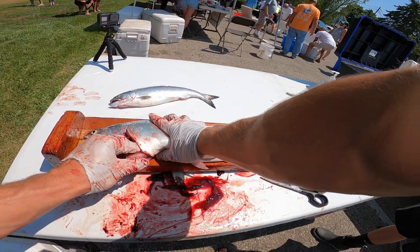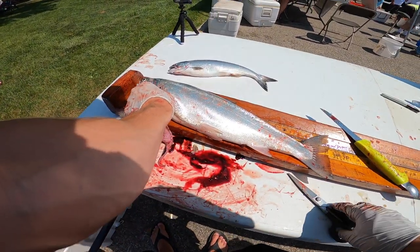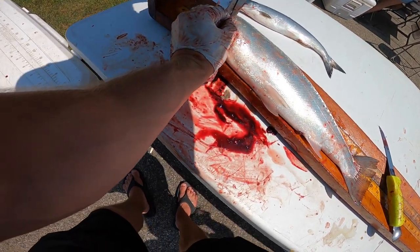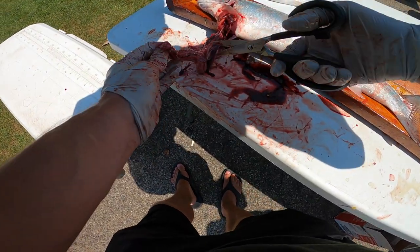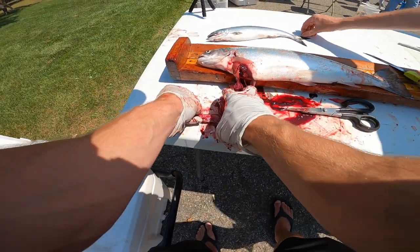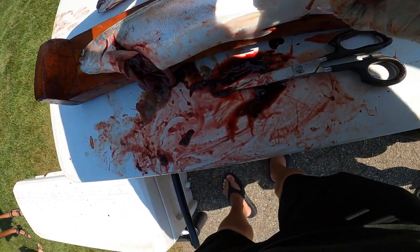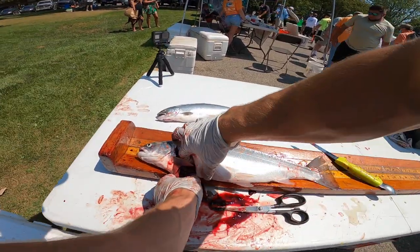Damn, these stomachs are full today. They got some fish in them. Is this a tiny king? I spent a lot of time looking at it, trying to figure it out, and that's what I think it is. It's either that or a coho. I think it's a king, because you look at the tail and it's got spots down here. It's tough. When they're that small, it's pretty tough to tell.